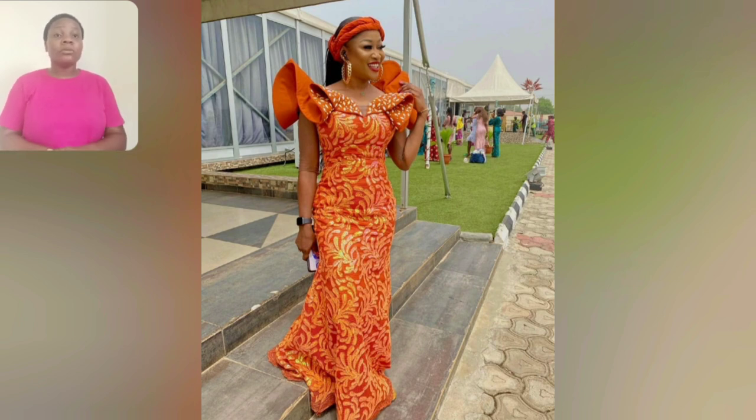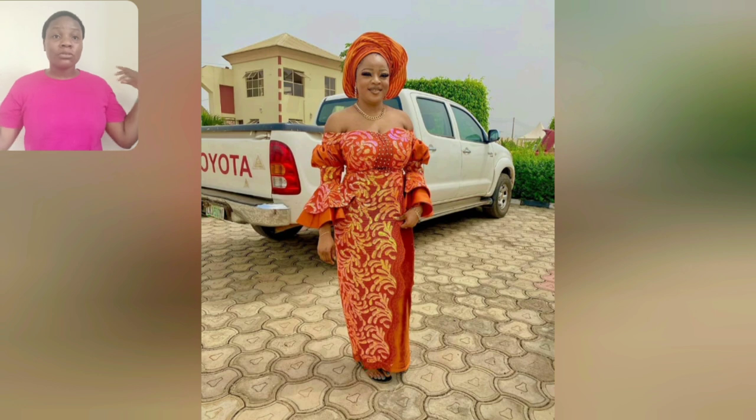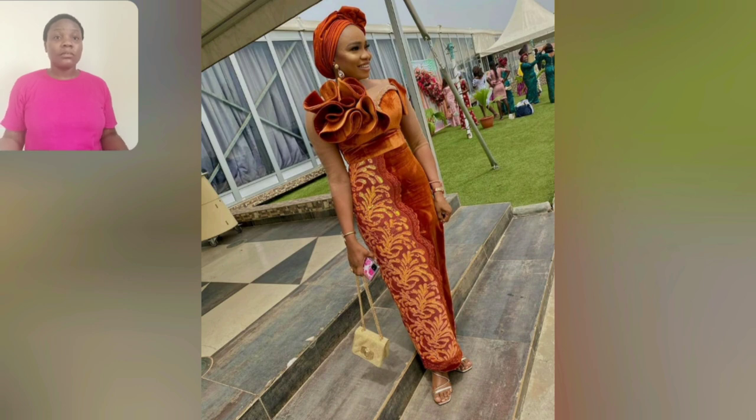Like this particular one, what do you think about this color? It's so beautiful. The style, I love the shoulder. The shoulder is so beautiful. This particular one is off shoulder and it's beautiful. I love the sleeve. I love the sleeve. It's just beautiful, guys. Look at this particular one.